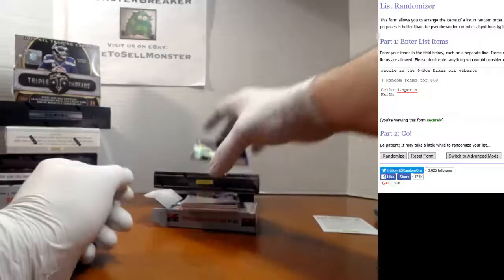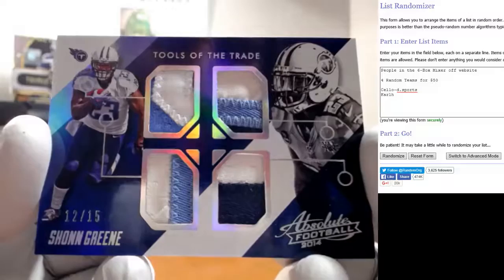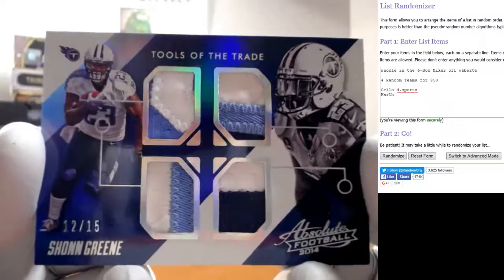Got a quad jersey of Sean Green for the Titans, number 12 of 15. Look at all that color. Two colors top left, three colors top right, two colors bottom right, two colors bottom left. Nice, for the Titans.